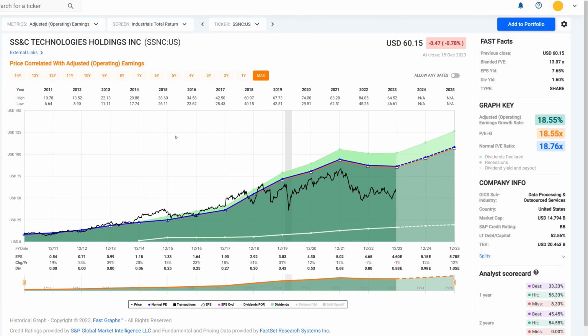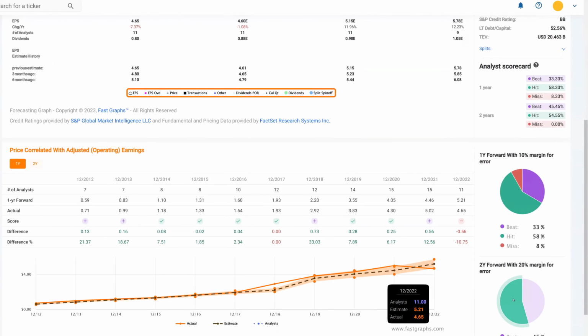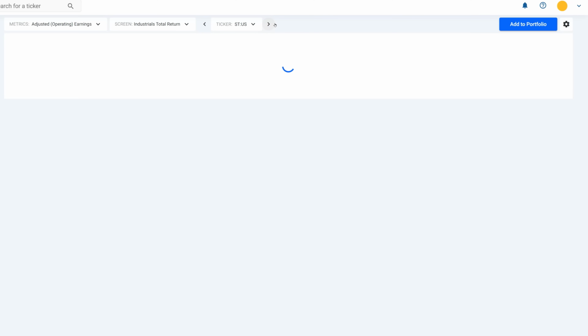The next stock is SS&C Technologies. That's only BB rated. It has a 1.6% dividend yield. It has a very good earnings record, although it does have a couple of years of flat earnings. And look how that's impacted the stock price. Forecasting calculators on this stock look for a 12% growth going forward, and the analysts have a very excellent record of getting it right, and there are 11 analysts following the company. So this is one you might want to take a closer look at.